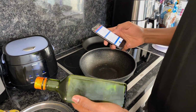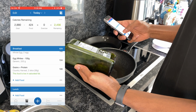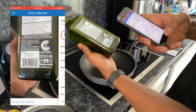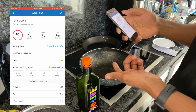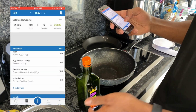Oh, and guys, one more thing. I normally use oil to make my eggs. So I'm simply going to scan the barcode behind this, and there you go. I have my olive oil. I normally use 1 tablespoon, so that will be 1 serving, and I plug that in. And now it's 504 calories.